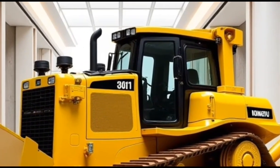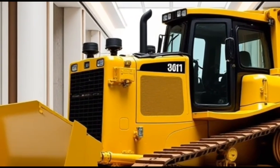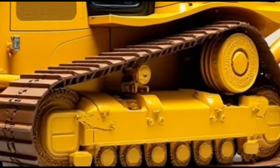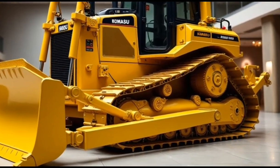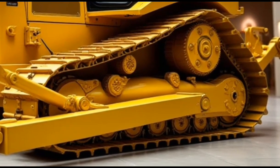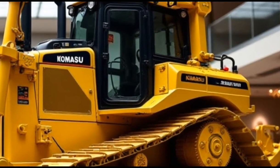A standout feature of the D61XI24 is its intelligent machine control system, which revolutionizes grading efficiency. This fully integrated technology automates blade control, enabling the machine to perform rough dozing and finish grading with minimal operator input. The system incorporates advanced sensors and GPS technology, ensuring precise blade positioning, reducing material waste, and eliminating the need for traditional grade stakes. This innovation not only enhances accuracy but also significantly reduces job completion time.